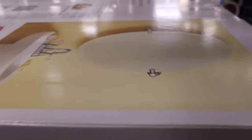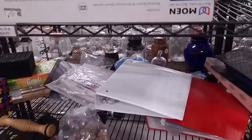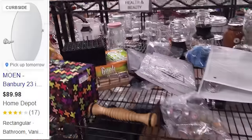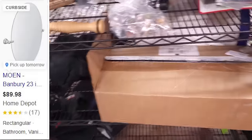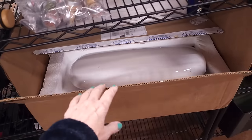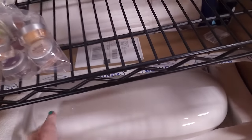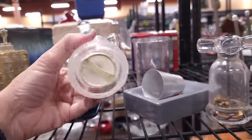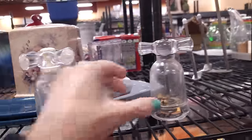This is a mirror, like a bathroom mirror. $12.99. I bet that's a lot more than $12.99 if you go to buy that at, say, Home Depot. Holy smokers. Oh my gosh, here's like the rest of the bathroom. I think that is the back of a toilet. Well, there you go.